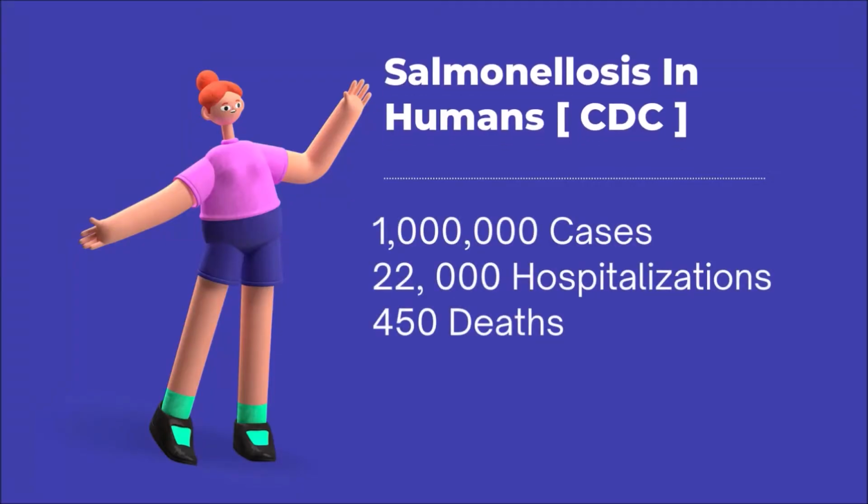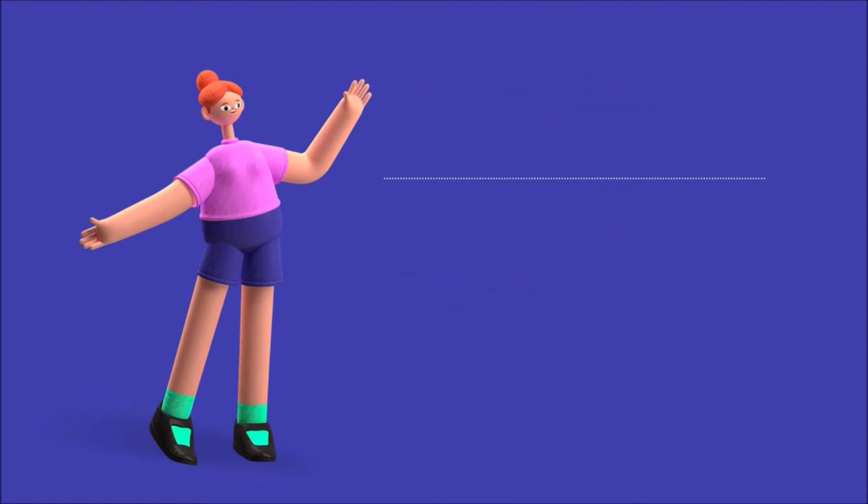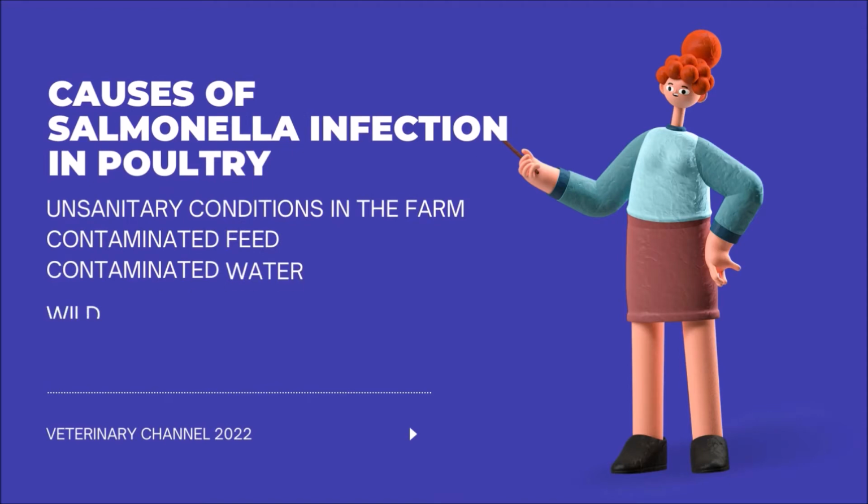Salmonella is a foodborne illness that can be caused by eating raw or undercooked poultry. There are over 1 million cases of salmonellosis in the United States annually, and the CDC estimates that salmonellosis causes 22,000 hospitalizations and 450 deaths. The following are some of the causes of salmonella infection in poultry.